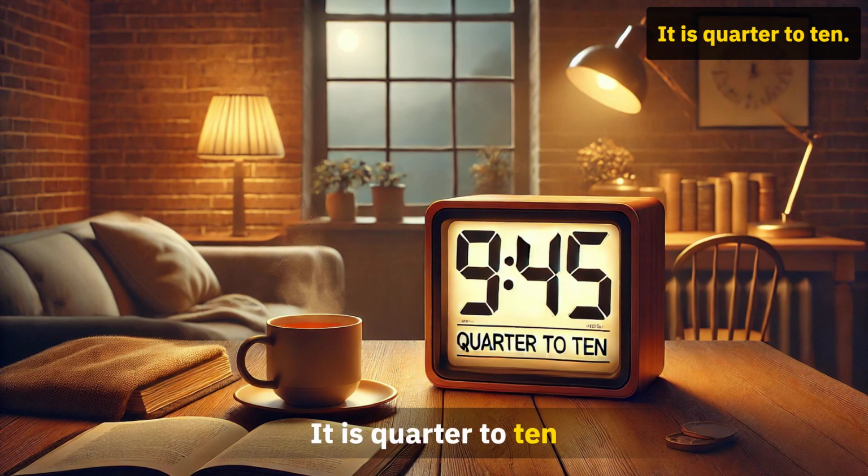It is quarter to 10 means it is 15 minutes before 10 o'clock or 9:45. This is a convenient way to express time when you are close to the next hour. For instance, you can say it is quarter to 10, so let us wrap up the discussion. A couple of example sentences might be, it is quarter to 10, which means our bus will arrive in about 15 minutes, and I have to hurry because it is quarter to 10 and my shift starts at 10.